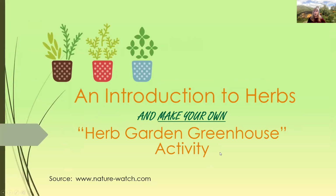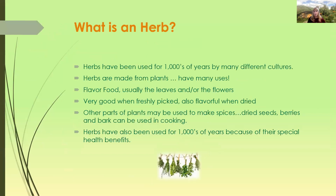So we start with an introduction to herbs. Make your own herb garden greenhouse activity. First of all, what is an herb? Well, the herbs have been used for thousands of years in many different cultures. They're made from plants. They have many uses, and sometimes we use them to flavor food. Particularly fond of some of the ones that we're going to plant today.